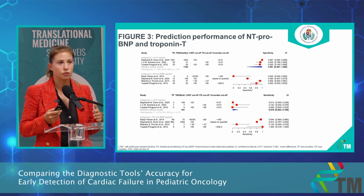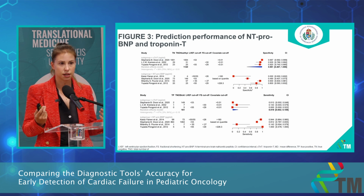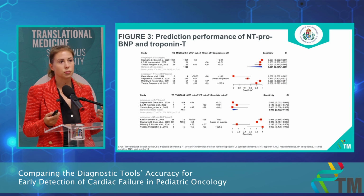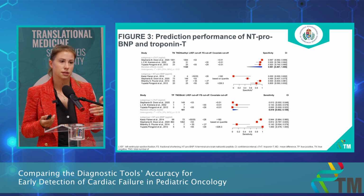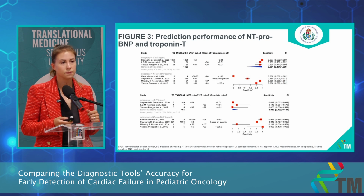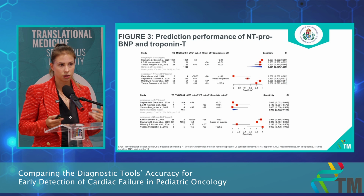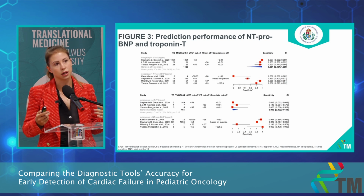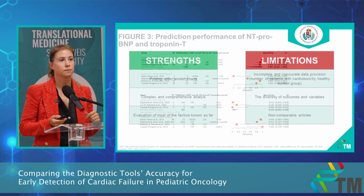And in the case of troponin, using the 0.01 threshold, the sensitivity is low and specificity is high, which means that troponin rather correctly identifies patients without cardiotoxicity than with cardiotoxicity. And these results suggest that neither cardiac troponin T nor NT-proBNP achieved outstandingly good performance.